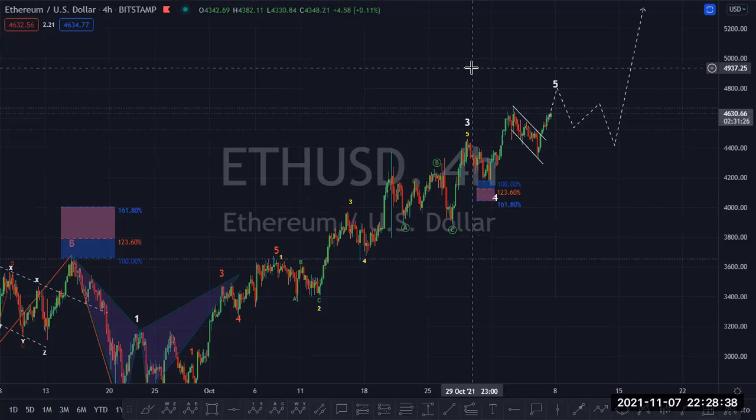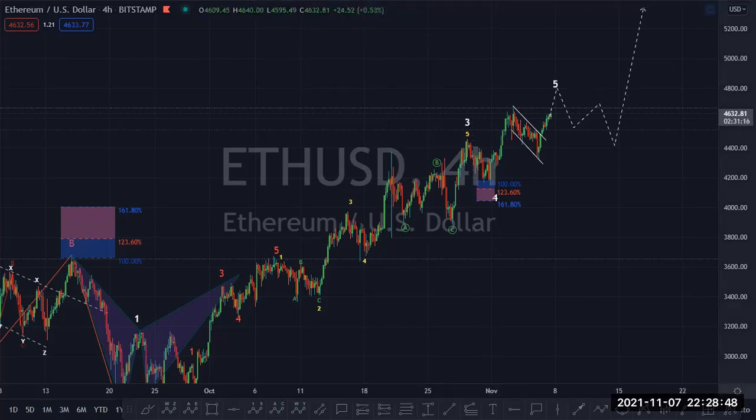But if you are buying it as an investment, you can buy anytime, because as an investment, you must have planned to keep it for 2, 3, 4, 5 years. Maybe by that time, you might be talking about $10,000, $15,000, $20,000 per Ethereum.